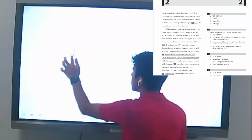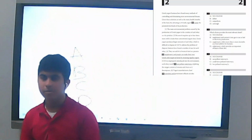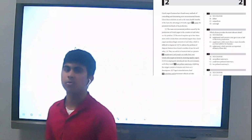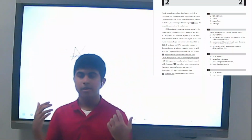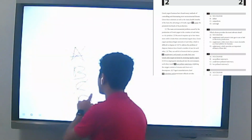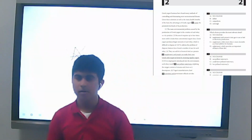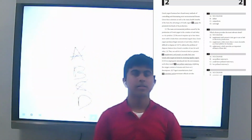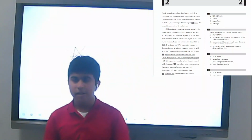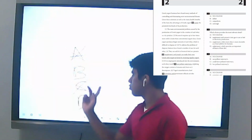Let's look at C. For C, we have supplement, while sweet whey is more desirable as a food additive for humans. So that doesn't tell us anything. We already know that humans eat Greek yogurt. I mean, that's kind of the point of the passage. But telling us how it's desirable for humans or how it's a food additive for humans doesn't help anything. So C is also going to be wrong. And then we have D, which provides an important element of their diet. It's assuming the livestock diet, right? Now that seems like a relevant detail, because it says they can add it to livestock feed as a protein supplement, which provides an important part of their diet. So we have these two choices, B and D.